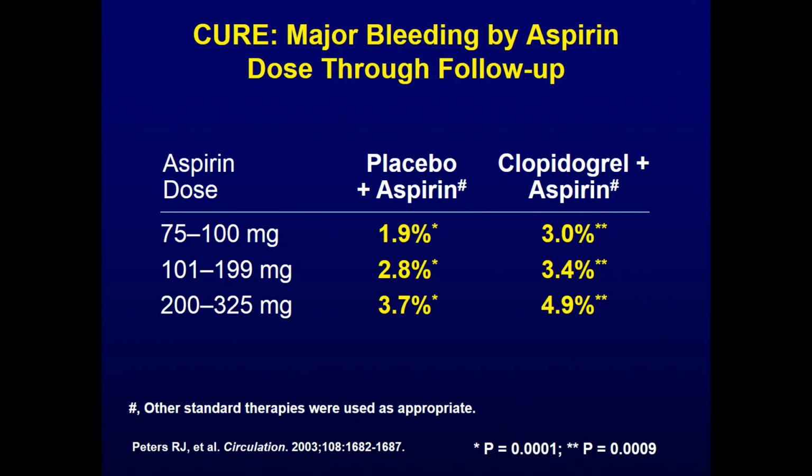I'd say the summary right now is the best dose for somebody with an acute coronary syndrome is to get 325 milligrams once in the ambulance or in the emergency room, and then they should never get more than 100 milligrams thereafter. And that usually means 81 milligrams in the United States. And that's because there's no more efficacy with higher doses of aspirin, there's just higher risk of bleeding. And in this data, from a study that looked at different doses, you could see that higher doses, whether it was with or without clopidogrel, was associated with higher rates of bleeding.